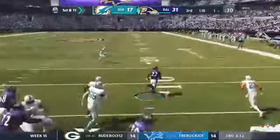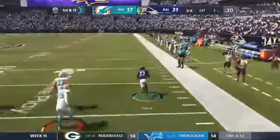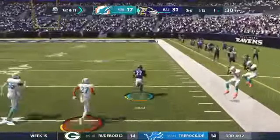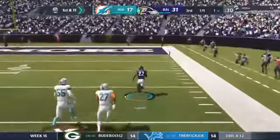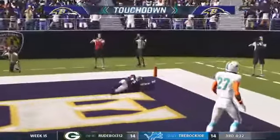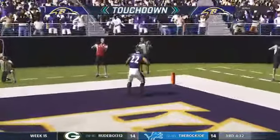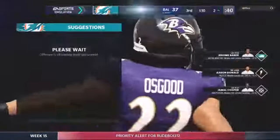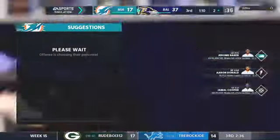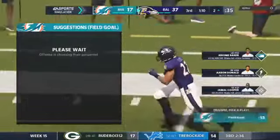Now a handoff here to his running back. He's got the lane, and there he goes. 30, 10, and all the way. Dolphins touchdown. A great effort there. 99 yards as the Ravens push further out in front.